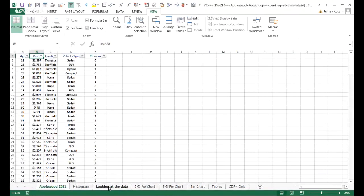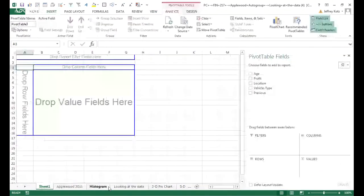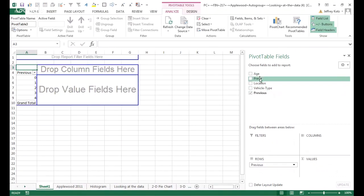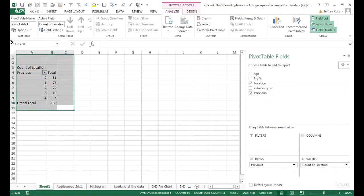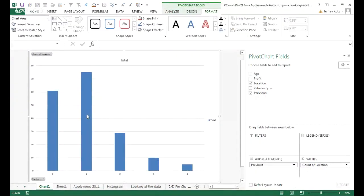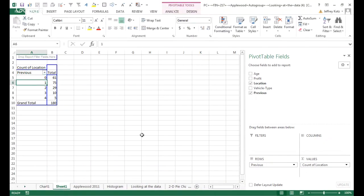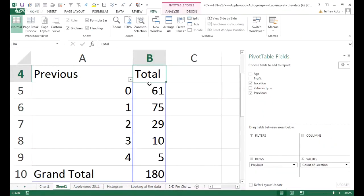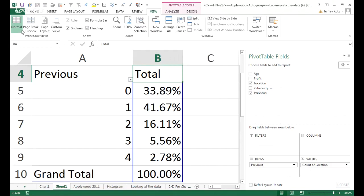If I just use this data here, create a pivot table, number of previous owners. So this is exactly what we were looking at before. This is a histogram based on this pivot table here. The old workbooks don't allow you to double click on the header, which is dumb. So these are the relative frequencies.